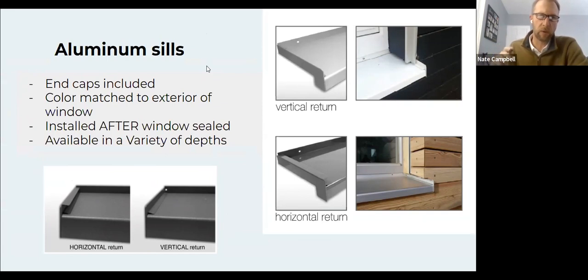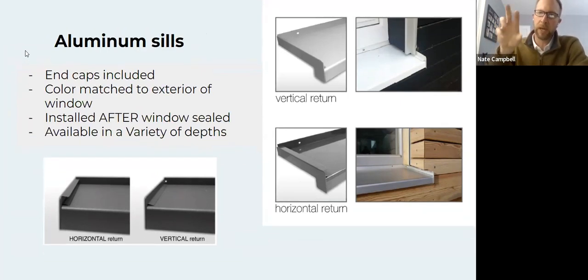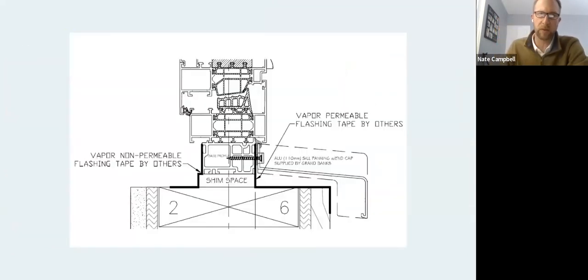Sam, if you can go back to the previous slide, or a couple back, that has the cross section, you'll see the sill and you see the screws. That's attached to what's called a base profile. That base profile is included with the frame of the window. It is included in the overall frame size. That base profile typically is thermally broken. It is made of PVC usually. If it were made of aluminum, it would have a thermal break in it. So it is a window component just as much as the frame is. So hopefully that answers your question on the sill.